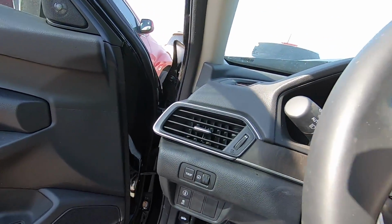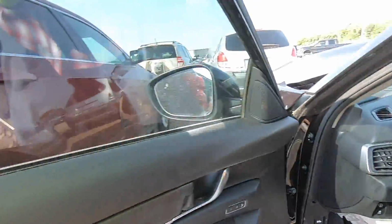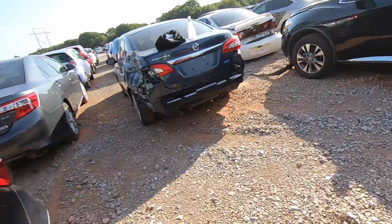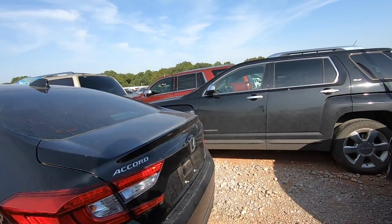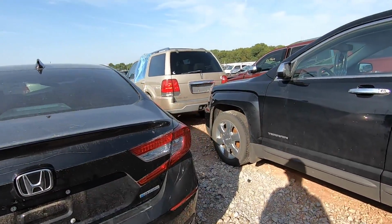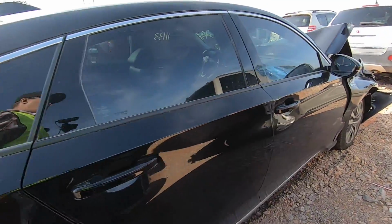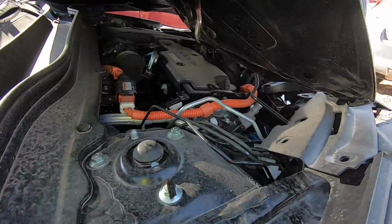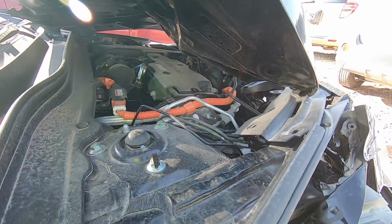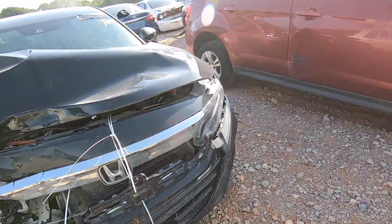I'm surprised she still runs though, man. That was a nasty hit to the front end for this thing to still fire up like that. That's crazy. Tough car, man. Tough car. Really not bad looking either. I actually like this Accord a lot. It's a good looking car. Was a good looking car. I think she's toast now, but golly. What a shame. It was a beautiful car.